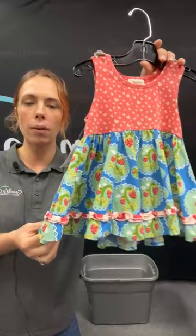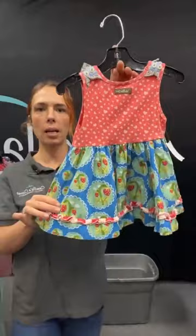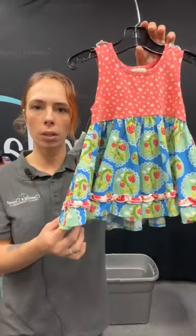Has little strawberries on it. I love that. Very pretty, bright colors. So again, a size 2 dress for just under $13. Sold Space 52.